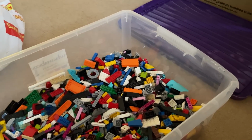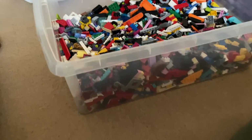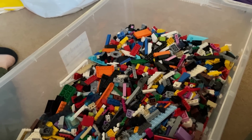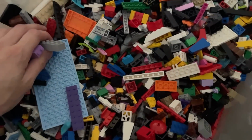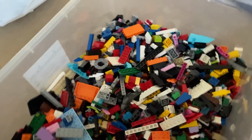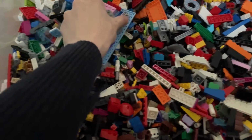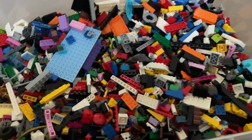I've sorted through most of it now. Some of these are from bits I'm selling. But I also have this whole tub of random assorted Lego from bulk lots I've had, which I haven't sorted through, and I don't know what to do with them. Keep? Not keep? That's the question. I've already sorted through them once or twice, I think. But obviously there's still kind of useful animals in here, so what do I do?